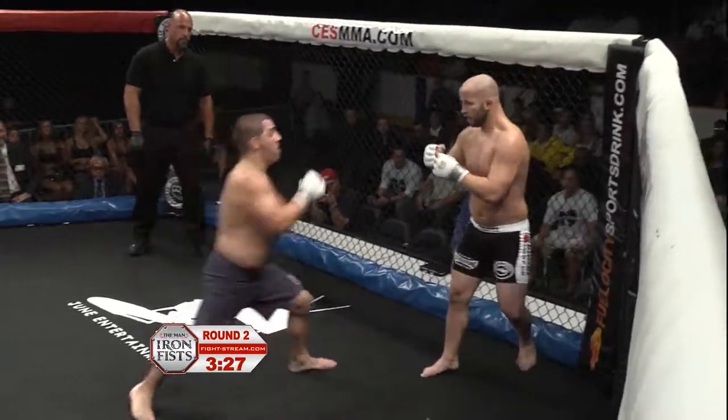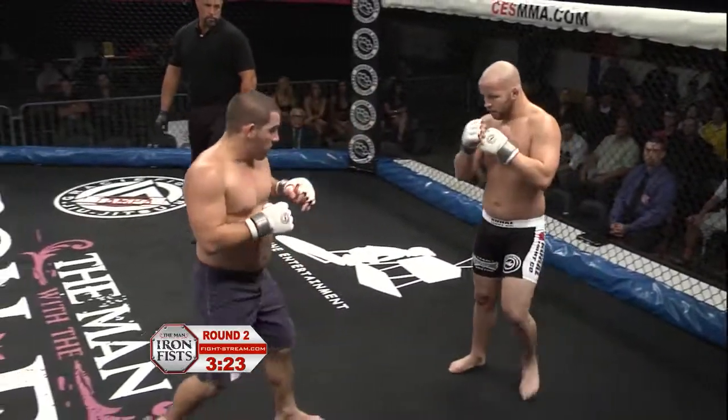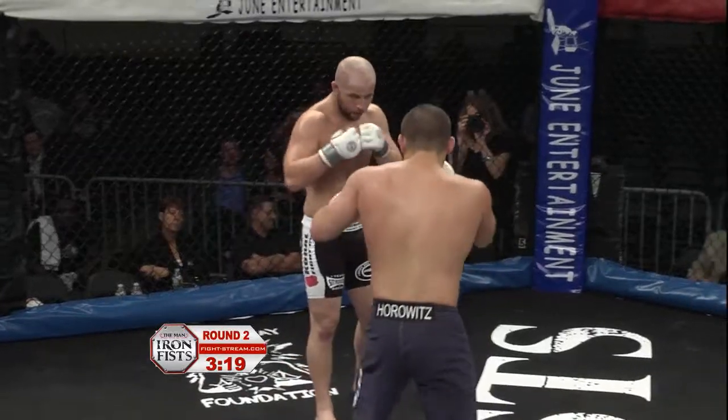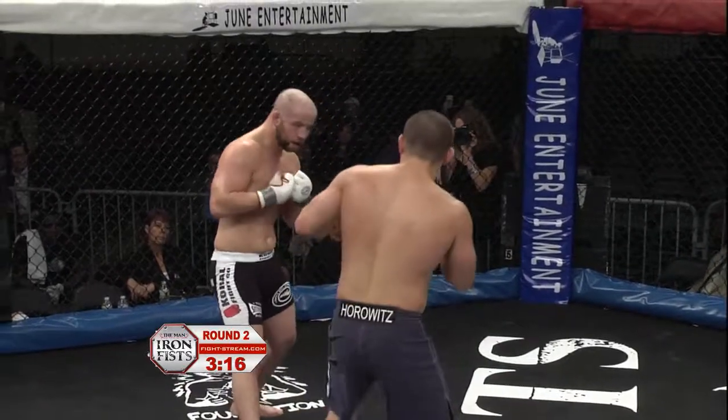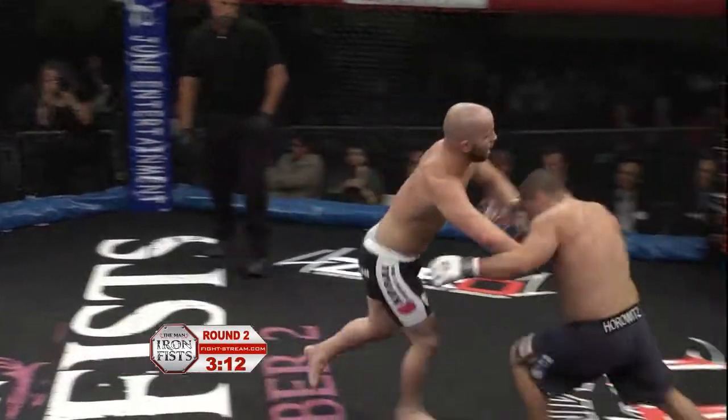Nice short elbow off the cage. And that was a great return by Horowitz with a rear leg to the ribs. Both fighters have earned each other's respect. You can see nobody feels like they can impose their will 100% standing up.